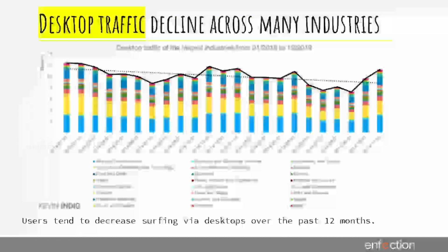And overall, when it comes to desktop, the desktop traffic across many industries is currently declining. It's not a particularly straight line, but if you look at the dotted line, it is quite a gradual decline that's happening, where users tend to surf less via desktop.